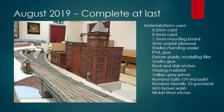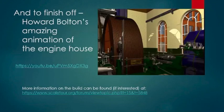Onto paint, there's grey primer, Humbrol satin, Humbrol metallic gunmetal. That's actually used for the slates. Gives a very nice sheen to it. Plenty of MIG brown wash to get that depth and the brown colour to the brickwork, and of course the nickel silver etches. And I think we're just about there. To finish, just let me show you something about what Howard had actually done and where we got the 3D engines from.